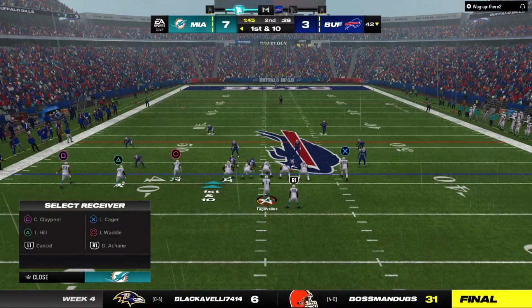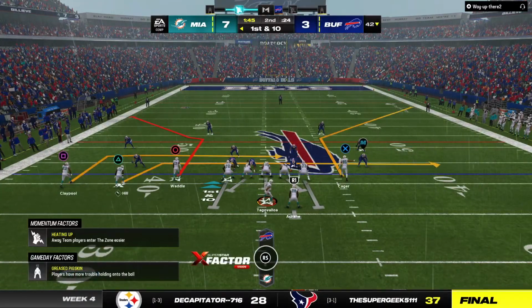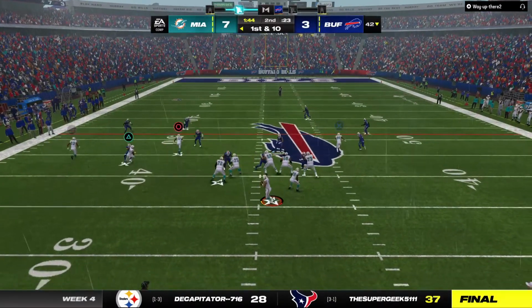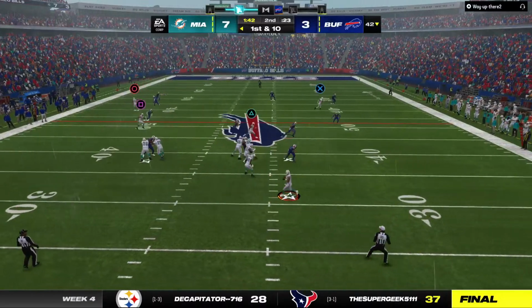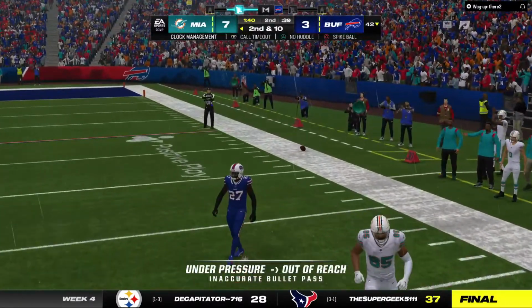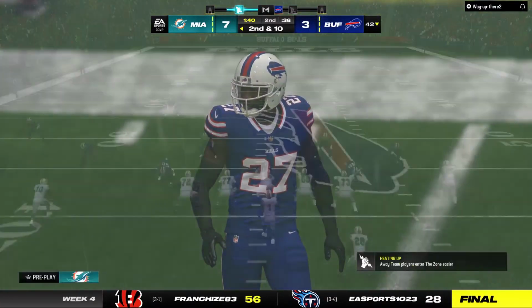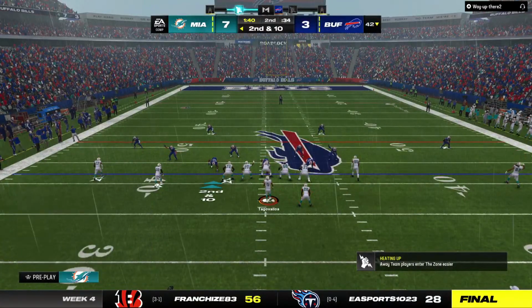So in other words, someone got lucky, because they've been moving the ball really well and wearing them down. In this case, though, giving up the football doesn't make them very happy. They can't wait to get back out there and atone for it. Yeah, try to atone for it here on this drive. Throwing on first down, but this one winds up to be incomplete. 2nd and 10.